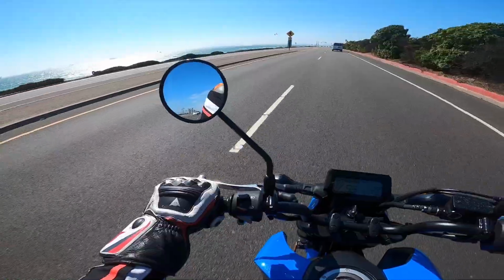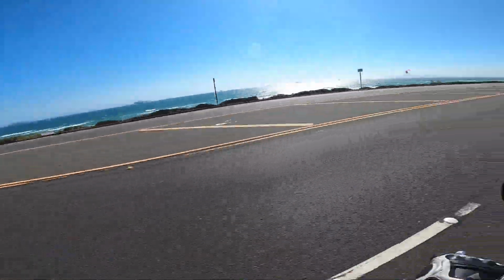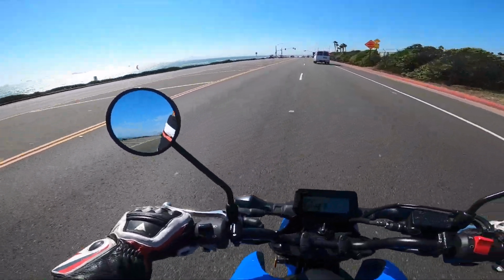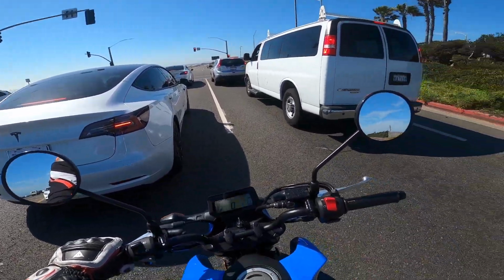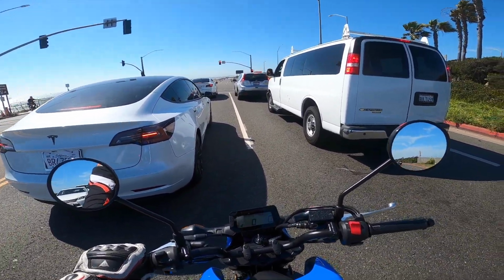Yes, my friend. So if you get full tuck on this thing, you can do about 59 miles per hour. And that was pinning the throttle. I'm going to let Mr. Tesla have it this time. I'll come back with my bigger bikes and go in front of him. So at that point I can take him.